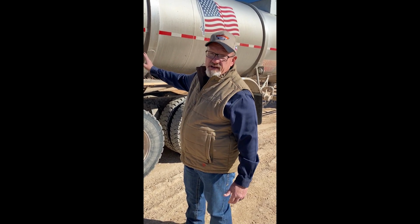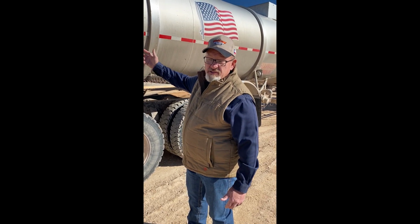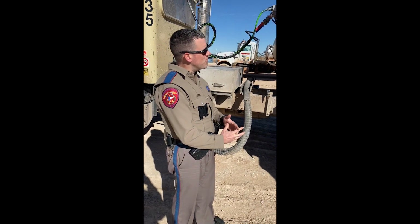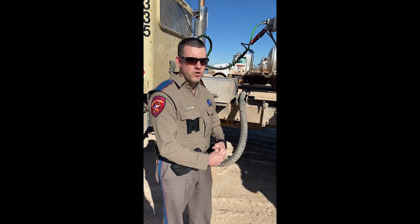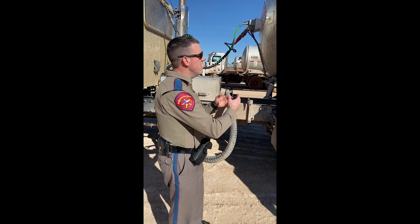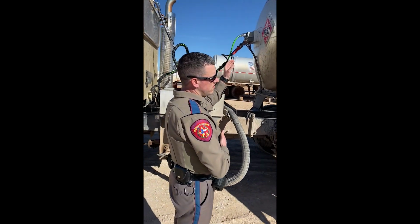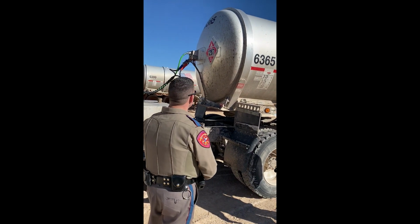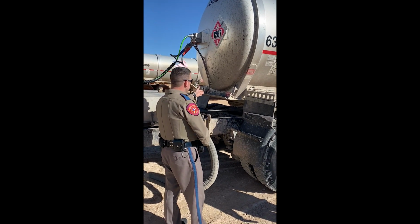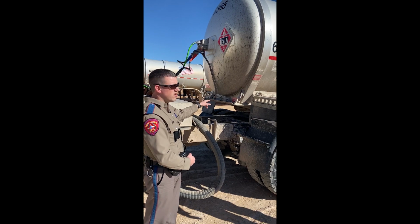And this is a cargo tank. It's a spec 407. So I'm going to let Trooper Daves talk about what is required for that. Go ahead, sir. Thank you, Kirby. Since this is a 407 cargo tank, this is considered a bulk package, meaning it's more than 119 gallons. So they are required to have placards, one in the front, one on the rear, and both sides for whatever product they're hauling. And also the emergency shutoff, it's got to be marked on the tank near the emergency shutoff.